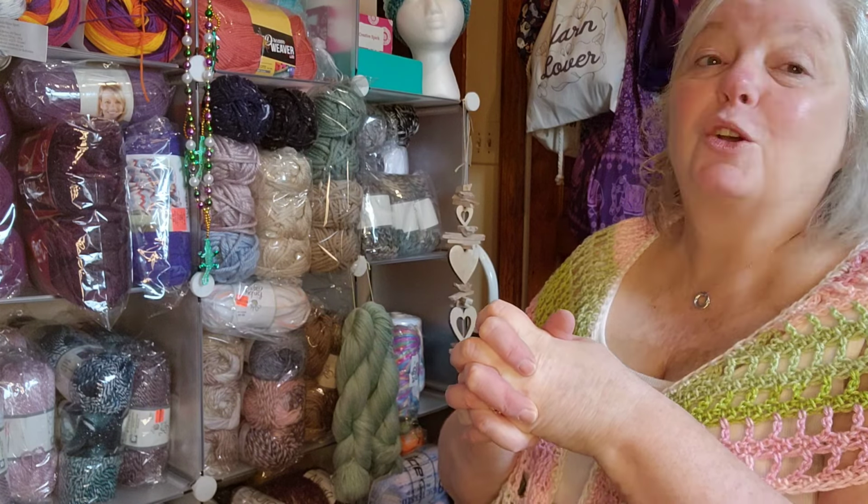I got rid of most of my wool yarn, most yarns that have wool in it, but there's a few that are special, and I just can't get rid of them. That is the number one special that I can't get rid of.